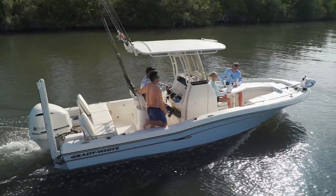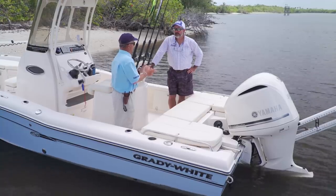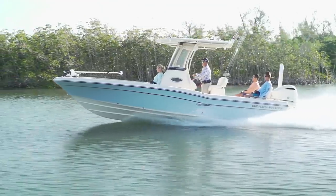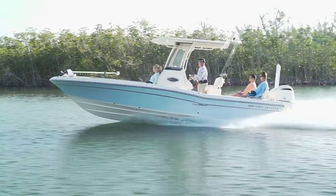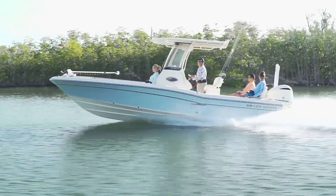Well, of course the guy that has a 30-foot Grady White, if he wants to look at a bay boat, is going to look at it. But it's also a boat to be looked at for any serious bay boat buyer. They hit a home run with this 251 Coastal Explorer.